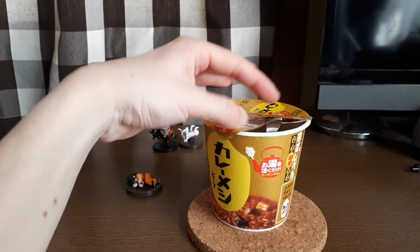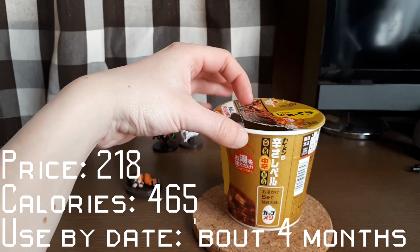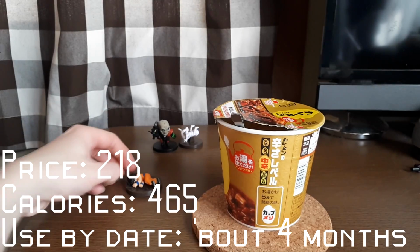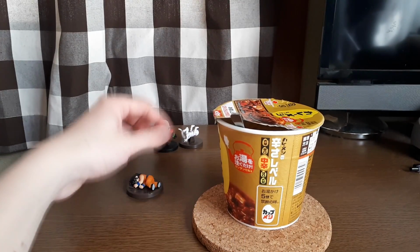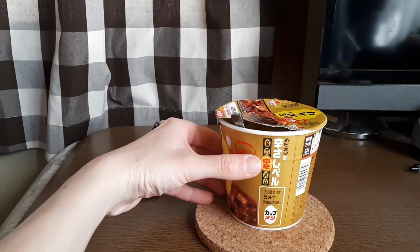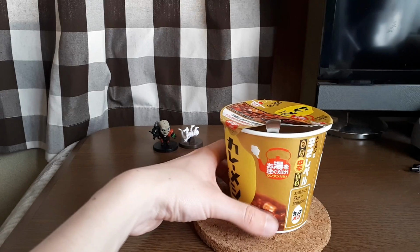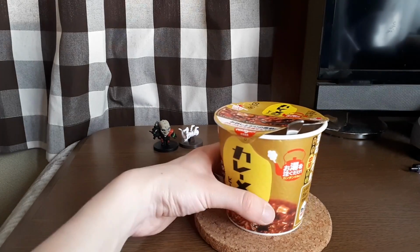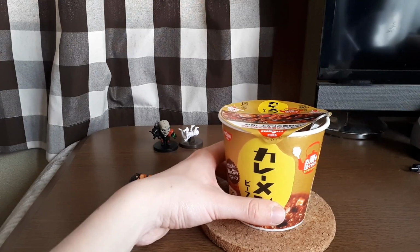I'll throw up on the screen now the vital statistics of the price and the calorie content and the date and stuff like that. And I'll notice here that this was medium spice. It was indeed medium spice. There was barely any spice to it. Maybe it could be a little spicier. But yeah, I don't recommend this.